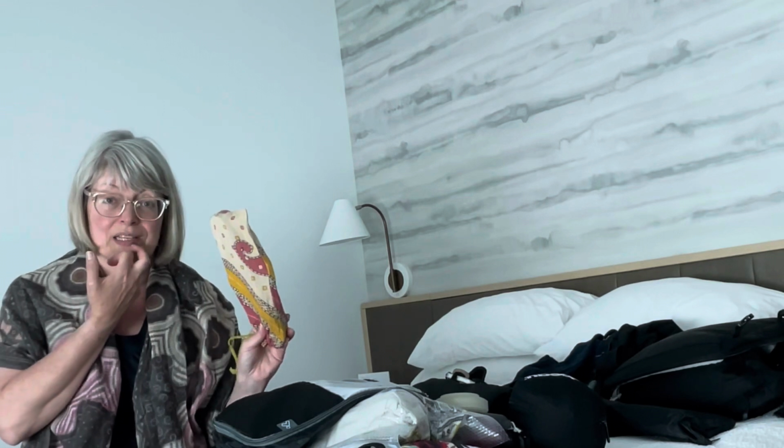And then if I needed a third pair of shoes in a pinch, I could have used these because these are for outside as well, but I just made sure they were very clean and had not been used outside when I went to their home.